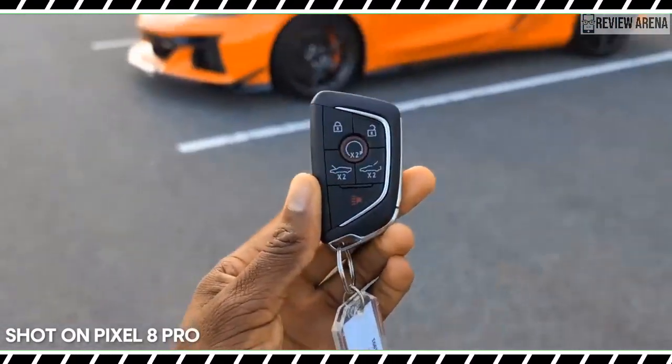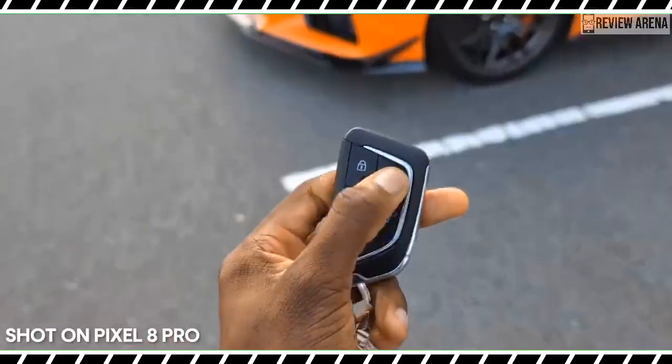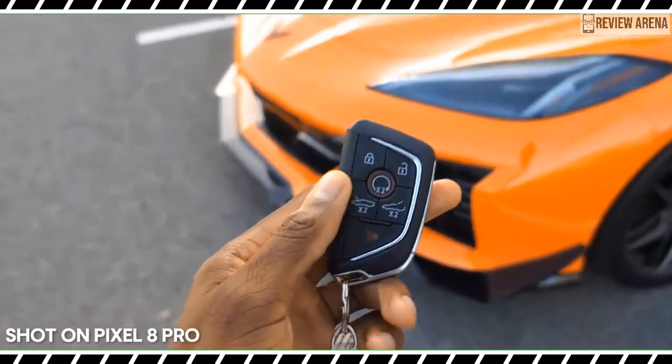I think a casual user would find videos tweaked with Audio Magic Eraser acceptable, but I wouldn't use it for any professional work.